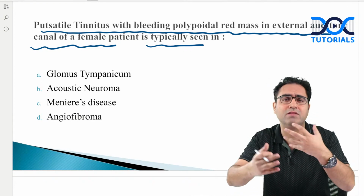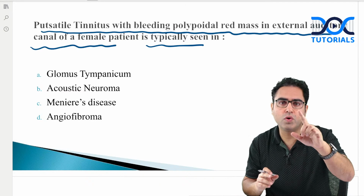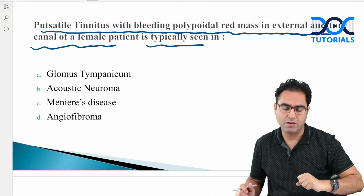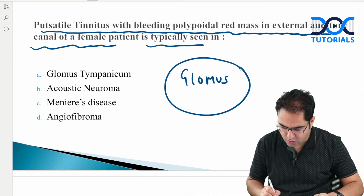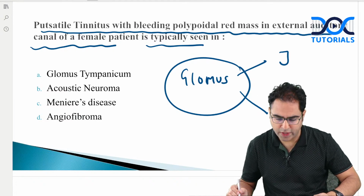Sometimes we change the answer from C to D, thinking a rare thing would be right. Glomus, right? And if you remember your notes, they have this line. Glomus jugulare, the last line was, if the similar tumor arises from the middle ear, it's called glomus tympanicum, beta. So this is glomus. None of you will forget this, beta. Glomus is of two types, glomus jugulare and glomus tympanicum, beta. Very good. Okay, fine.